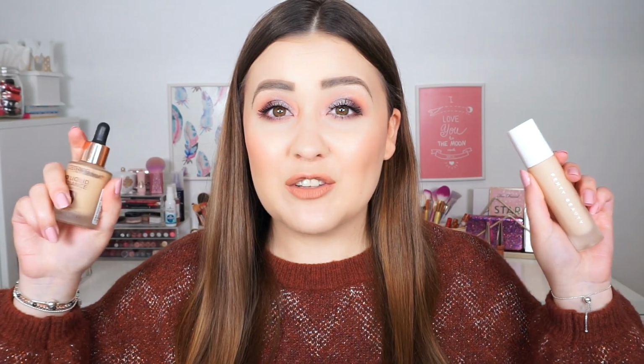So if you are very sensitive to scents, you might not like this, but for me, I don't really mind it, and this is such a good primer. Definitely the best one that I discovered this year. Alright, so then moving on to foundation.